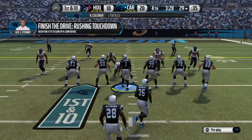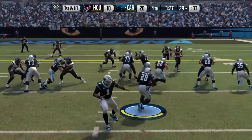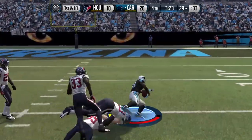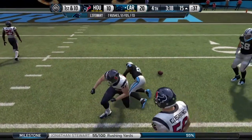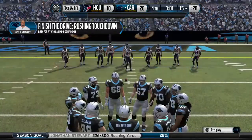Yeah, they came up with the big stop, and listen, the other team, all I can say is they are willing to gamble. That was a huge gamble, and it did not pay off. Stewart's tackled, but earns a new set of downs. He's now over 50 yards rushing on the day.